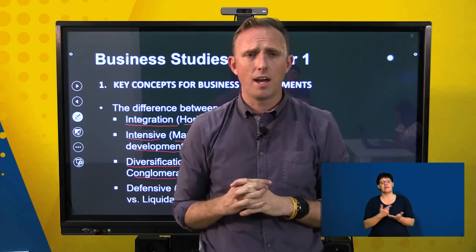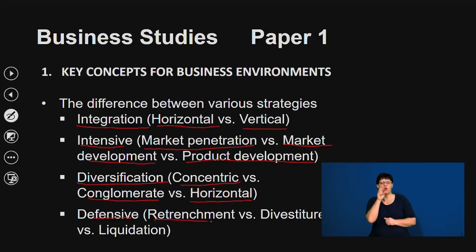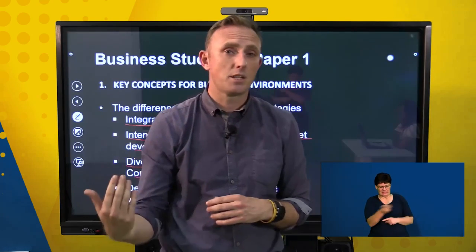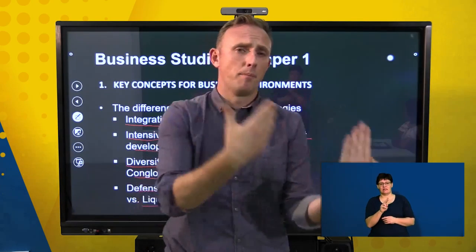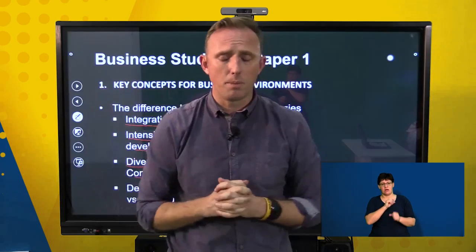And then finally, we have our defensive strategies. All right, and here you're looking at retrenchment, divestiture, and liquidation. So retrenchment is where we might try to reduce the amount of workers or the amount of lines that we have so that we can cut down our costs. So you'll see this has been quite a big thing happening in South Africa's economy at the moment. A lot of businesses are getting smaller due to the COVID pandemic.